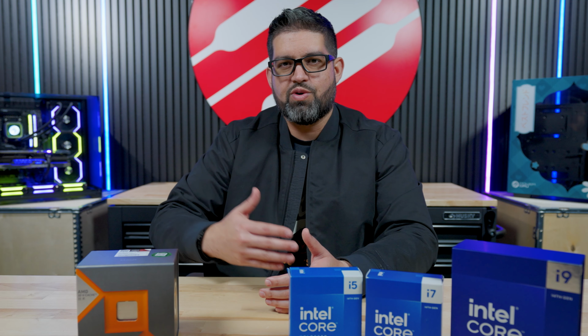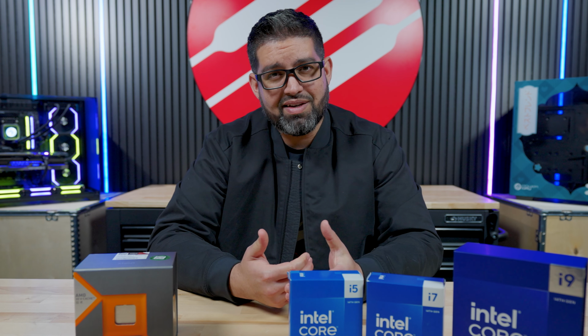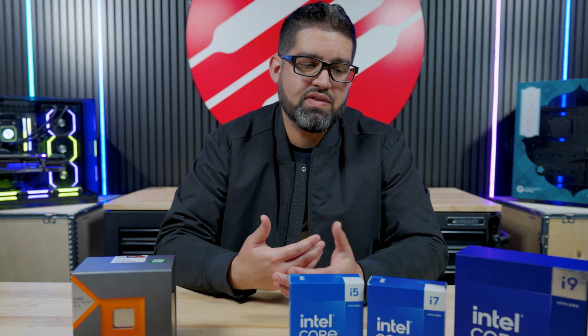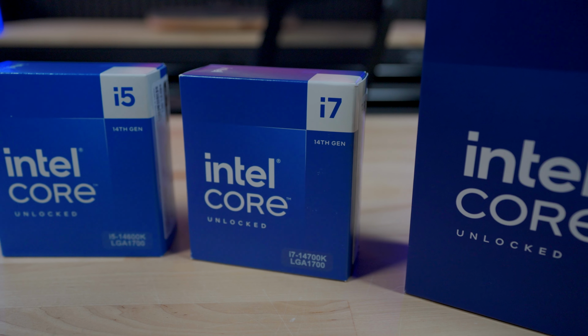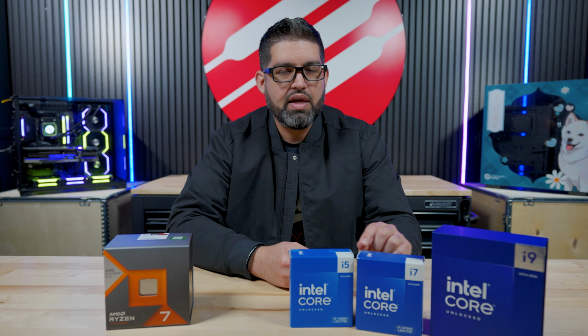Obviously you have the extra 2 cores and the extra threads, which does help out with render times. But again, we're not talking about hours of waiting. We're still talking about a few seconds to maybe a few minutes. So that's where, out of these three, the i7 is still the better bet. There have been reports of the i7 having the same issues as the 13th Gen i9 and the 14th Gen, but it's so minuscule.